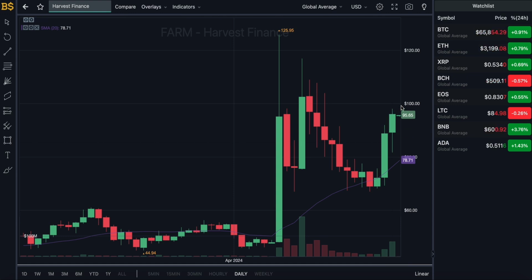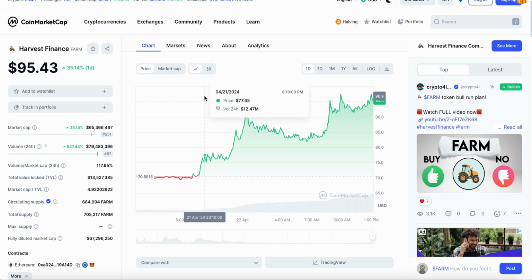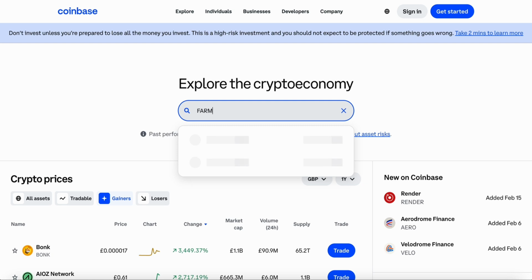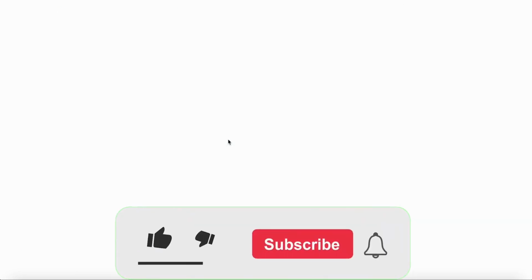So we're going to be going through what is the best option right now for Harvest Finance. Is it to buy it? Is it to sell it if you're on a profit, or is it simply time to hold on to it? So we are going to be covering both buyers and sellers point of view, and also looking at its prediction over the short term and over the long term in 2024, how high and how low this crypto can go.